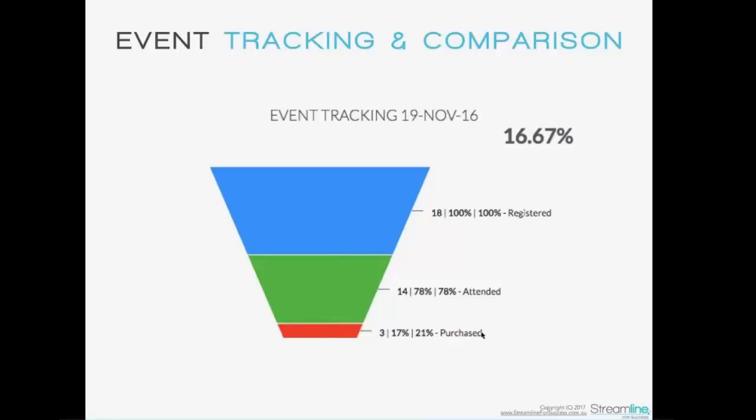We've set up what I think is a conversion funnel. Sorry, Jared, if I've called it the wrong thing. We're looking at those tags that got automatically created earlier with the Dynamic Sync setup, and then setting up these Graphly widgets to look at how many people registered for that particular event. So we're talking about the 19th of November last year. How many people registered? How many attended? And we can see the conversion between the registered and attended stages, and then how many actually purchased on the back of that.